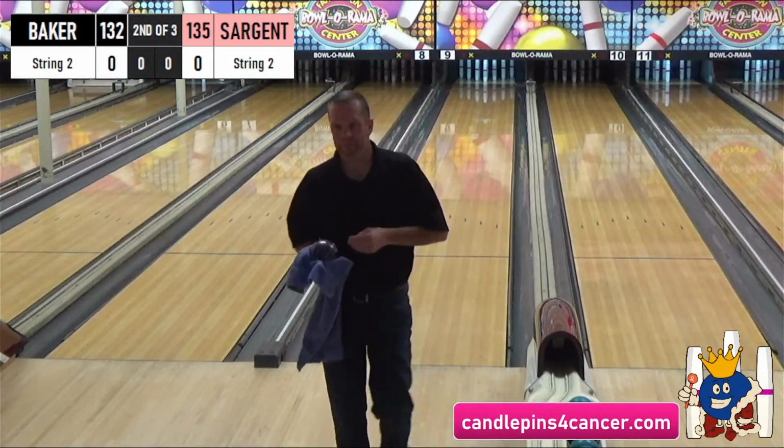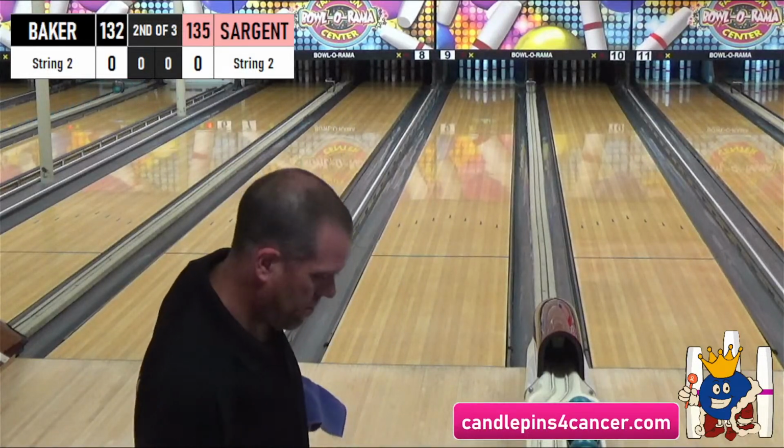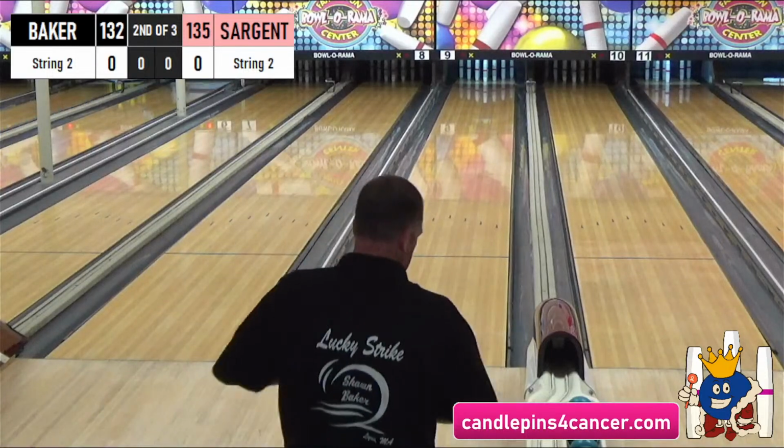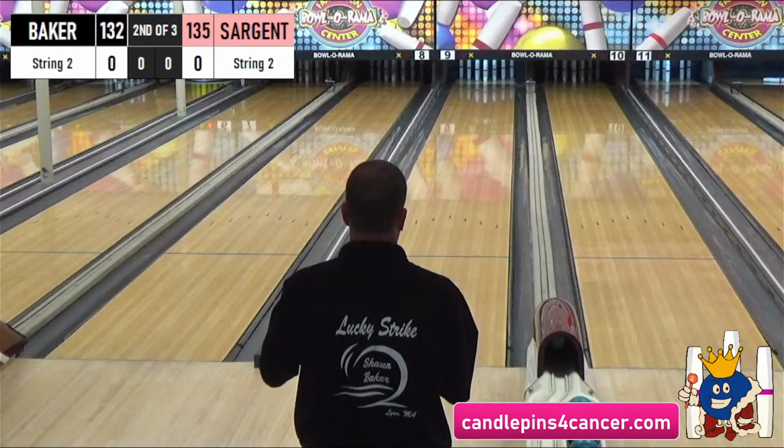Shawn Baker coming off a 132, down 3 in the match. Second of 3 strings about to start. Greg, great first string, exciting. Always a treat. Remember, like a lot of pro averages hover around 120s usually tops, so both of those bowlers above average.